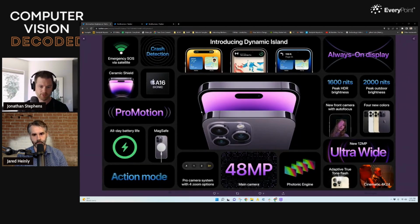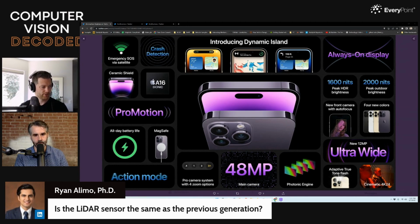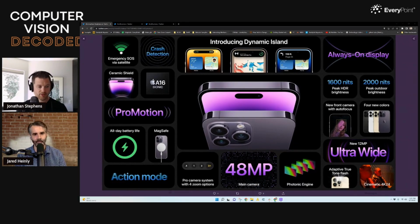So that was good. Someone asked, Ryan, you asked, is the LiDAR sensor the same as the previous generation? We can only assume so because they didn't talk about it. And they tend to talk about what they improve around the camera cluster, so let's just assume they did. And they did add crash detection, so it looks like they improved the accelerometer on this and all those little sensors. I'll be excited if that makes a difference for ARKit, although we all know that ARKit tracking of scenes is already really good.